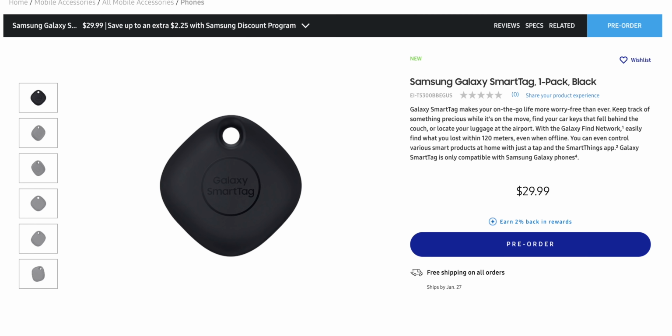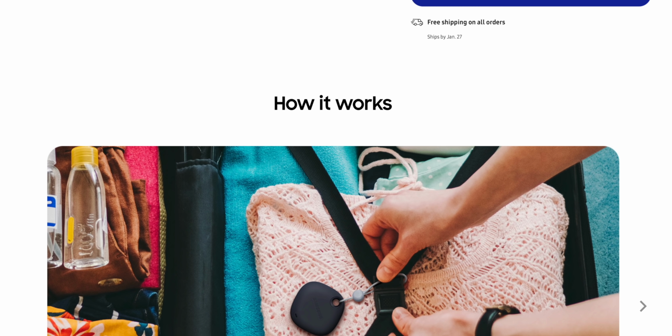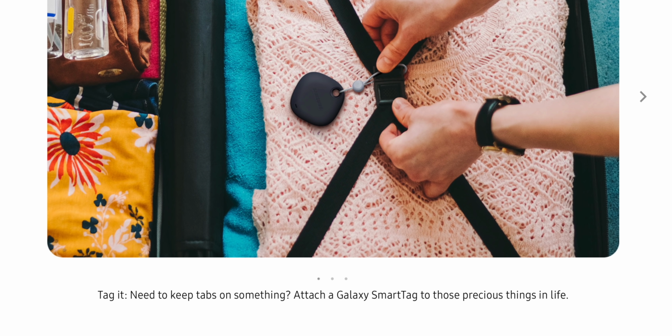There are going to be two variations of this smart tag. The normal one is similar to Tile, and then there's going to be a SmartTag Plus, which will activate AR. So if you lose your keys in a house, you can open up your SmartThings application on your Samsung and point in the direction it tells you to, and it's AR. I don't have to explain to you guys what AR is, right? So it'll do similar to what Apple is doing, but again, Samsung is releasing it a lot sooner, so good job. The standard tag is going to run you $30.